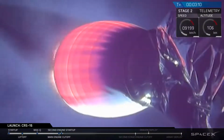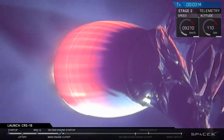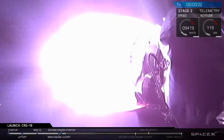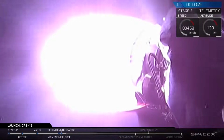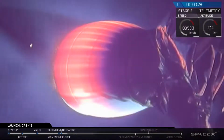Burning really bright, has begun. The second stage is now carrying Dragon towards low Earth orbit. Again, we are not following the first stage. Vehicle is on a nominal trajectory. We're not recovering this one. In fact, it's the last Block 4 vehicle as we transition to Block 5.